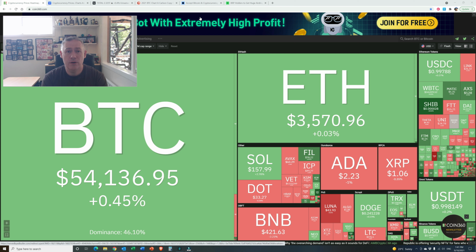Okay, so let's have a look at the 360-degree heat map at the moment. A bit of an update and a down day today. So Bitcoin up only by 0.45%, Ethereum up by 0.01%, Solana's up by 2.8%. So you can see on the screen in front of you, pretty much a mixed bag today. Some are up, some are down. It's probably about a 50-50 split there regarding cryptocurrencies.